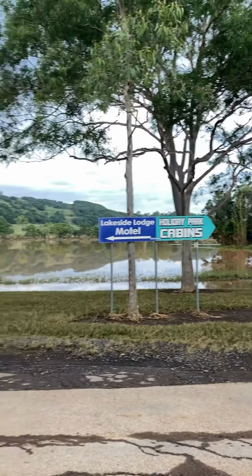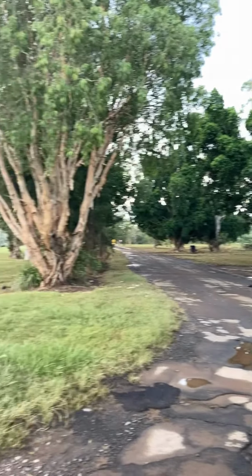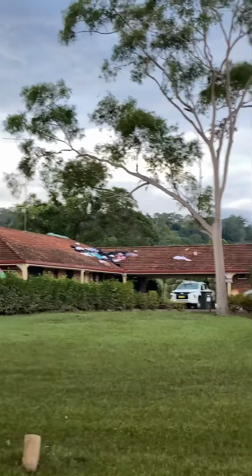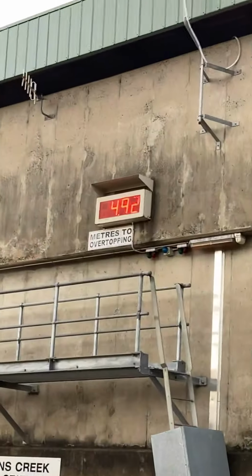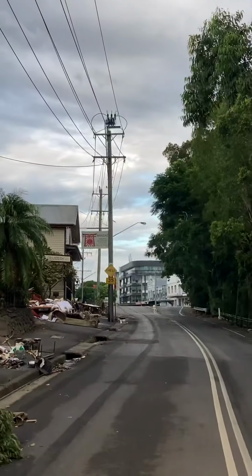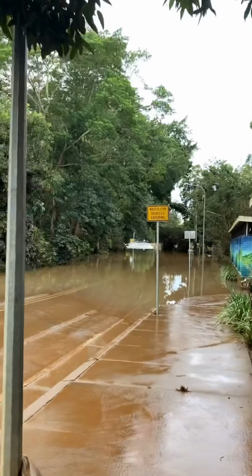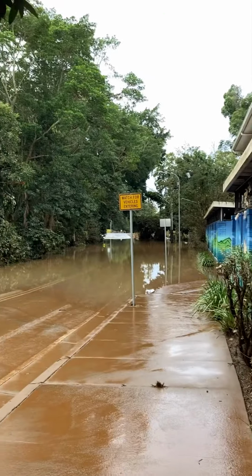This is Lismore Lake this morning. Water's dropped a lot. You can see here at the lodge where those 20 or 30 people sought refuge on the roof here. That's what the river's sitting at right now, just down from Bonsai. This road's still closed, obviously. Although maybe even by tomorrow, this will be cleared out.